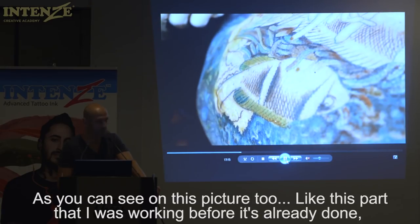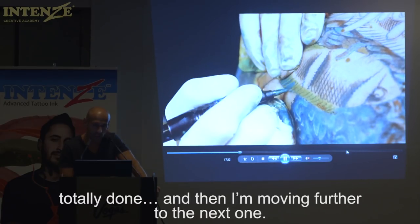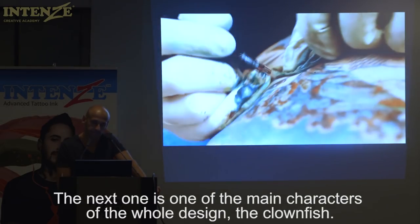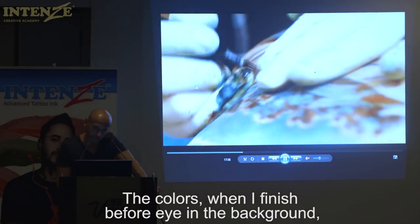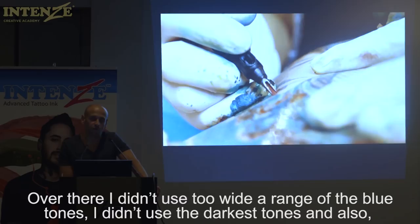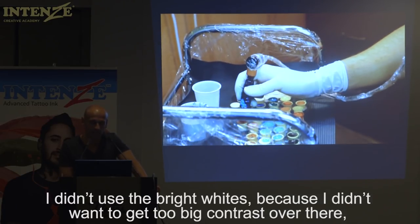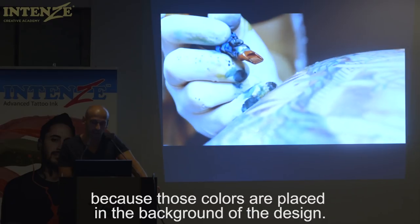As you can see in this picture too, the part that I was working on before is already totally done, and then I'm moving further to the next one. The next one is one of the main characters of the whole design, a clownfish. The corals that I finished before are in the background. Over there, I didn't use too wide a range of blue tones. I didn't use the darkest blacks, and I also didn't use bright whites, because I didn't want too big a contrast there, since those corals are placed in the background of the design.